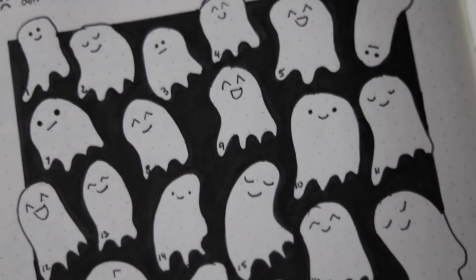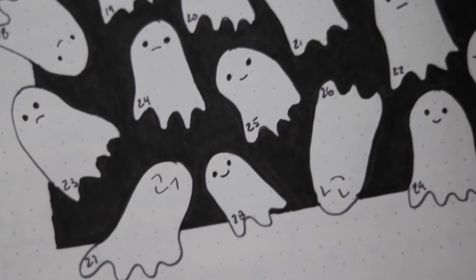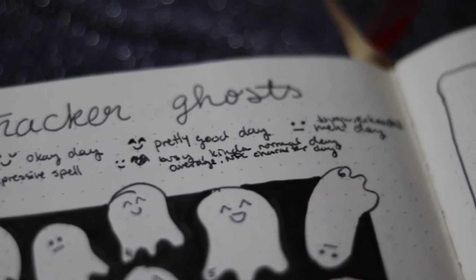Then I had a really cute idea inspired by a post on Pinterest for my mood tracker, where it's literally just a bunch of little ghosts on a black background, and on each day you put in the smiley face that represents your mood for that day.